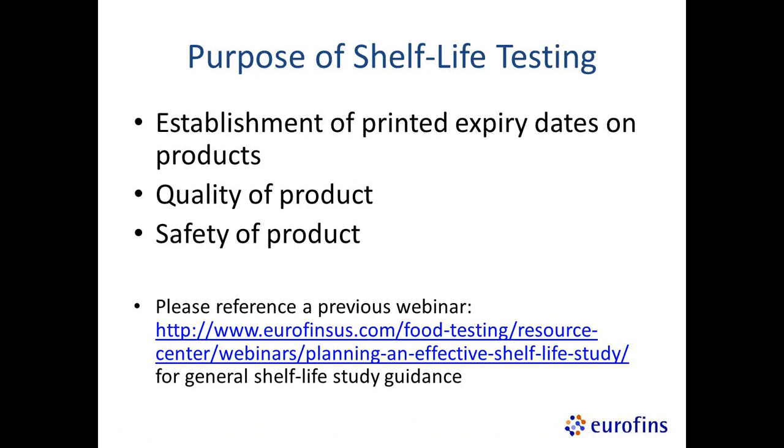Hello, everyone. First off, I wanted to go ahead and review the purpose of shelf life testing. The purpose of shelf life testing is to establish a printed expiry date on a product. What that means is that's going to give you your best by dates, your expiration dates, your sell by dates, use by dates. That's the goal of a shelf life study. And we're going to gauge that by looking at quality factors related to the quality of the product and the safety of the product.